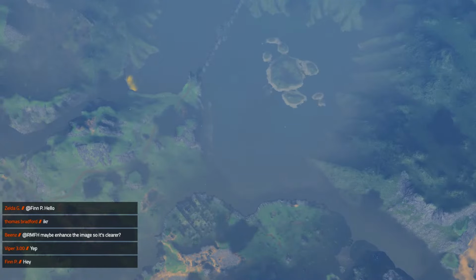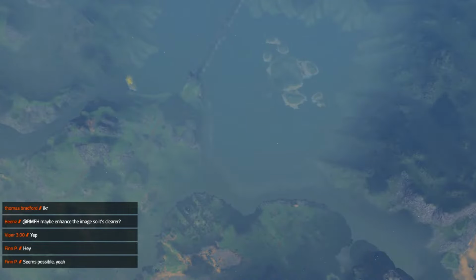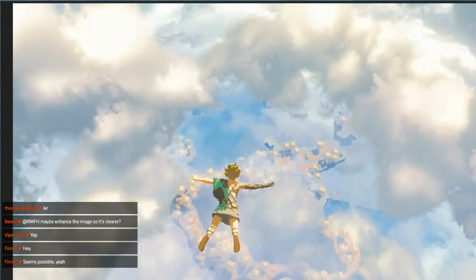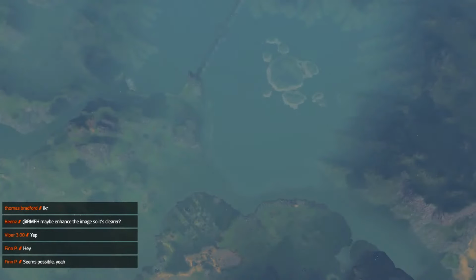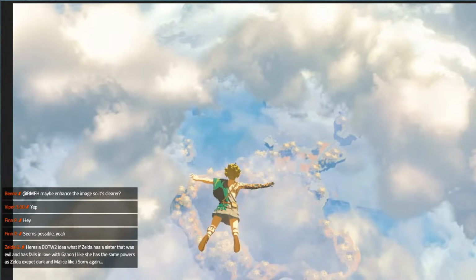Maybe enhance the image so it's clear. Why is it coming up fuzzy? Can't really do much with Adobe right now in terms of enhancing this. We could put it up to full. It's not really going to change much there. But yeah, I think this might be it. If not, could totally be wrong. But I think that might be where Link is dropping down from.